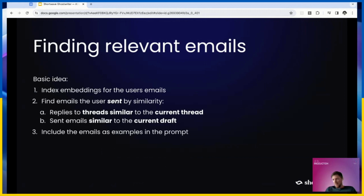And the idea is pretty basic. First step is to index embeddings for all the user's emails. So we take your emails, we run them through an embedding model, and now we have a semantic understanding of every email that you have. And then we want to find emails that the user sent by similarity. Basically, for any given thread, have you responded to a similar thread in the past? If yes, then that email is highly likely to be relevant in this context. If you started to write a draft, then that is also highly relevant in the current context, right? If you're writing a draft about promo codes and you've written an email about promo codes in the past, we should include that email in the examples. And so we gather those emails and we include them in the prompt.